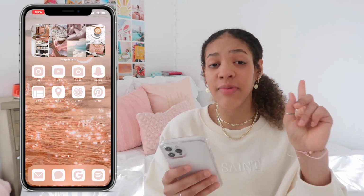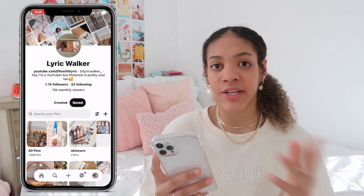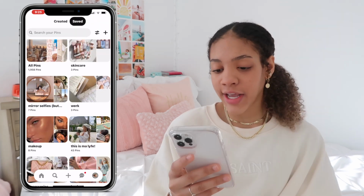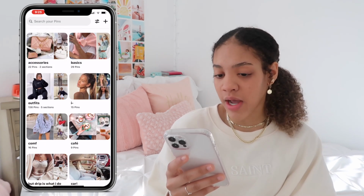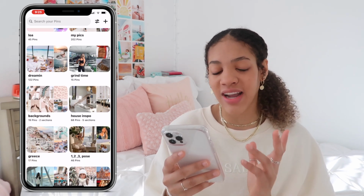Next app, which is one of my all-time favorite apps ever, is Pinterest. I literally go on Pinterest every single day. It's so motivational and inspirational. Here is a quick little look at some of my boards. I just get so much inspiration from Pinterest and I really like it.